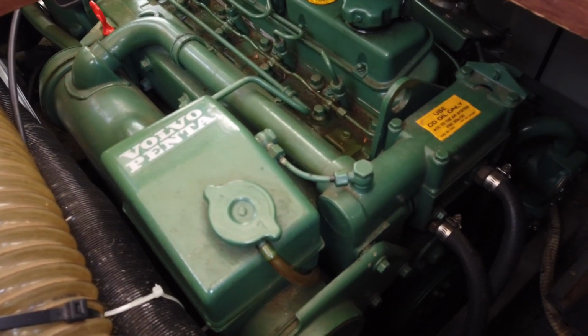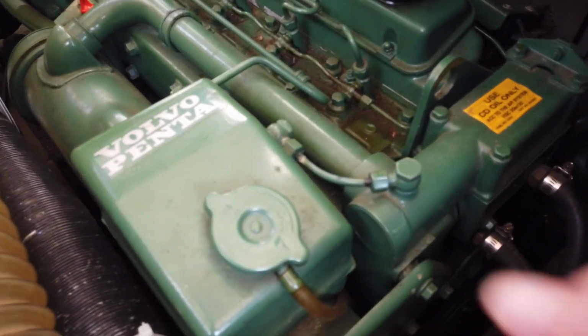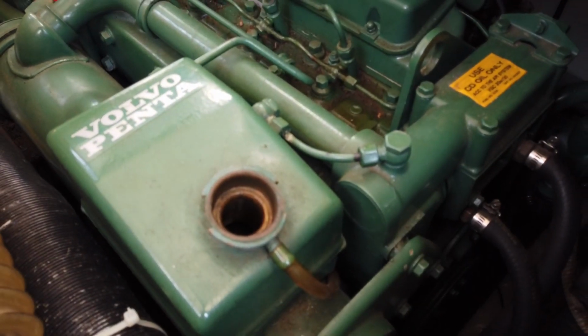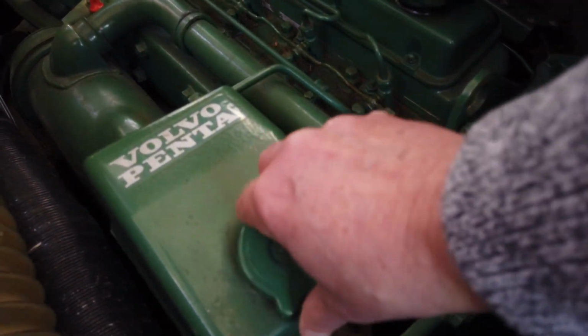Before we go out, we'll just do a couple of quick checks. We need to do it on both engines, but I'll just show you doing one. We have to check a coolant level, and in there I can see the coolant, that's fine, that's in a good position.